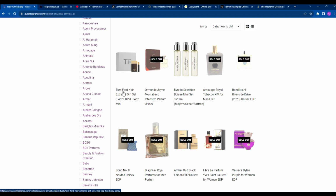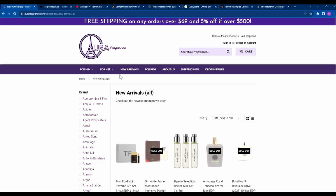If you look here, we just went into it, and they are not the best as far as being able to navigate. They have for her new arrivals in stock. They've got for him new arrivals in stock. But for the most part, I don't see a unisex one. You can go to new arrivals, but it doesn't have just the ones that are in stock.